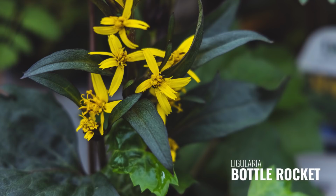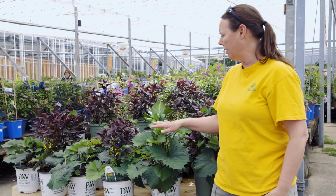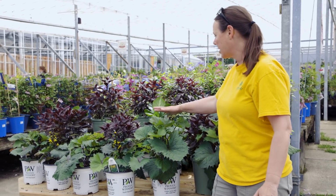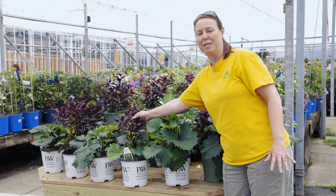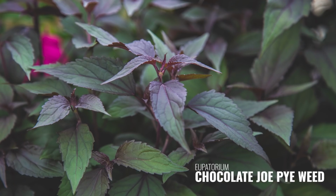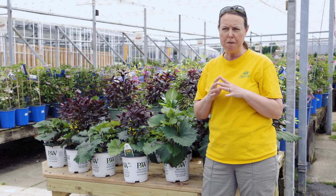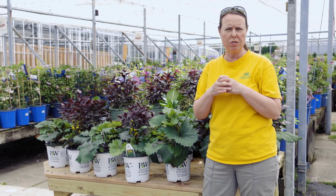Again, they're really good for wetter areas, part shade to shade areas. Ligularia loves that. And then it's coupled with, you guys have seen this before, chocolate Eupatorium or Joe Pye weed. And what we love about it, of course, is the foliage, that deep, dark foliage. But it produces a white flower, typically midsummer. So white flower clusters.